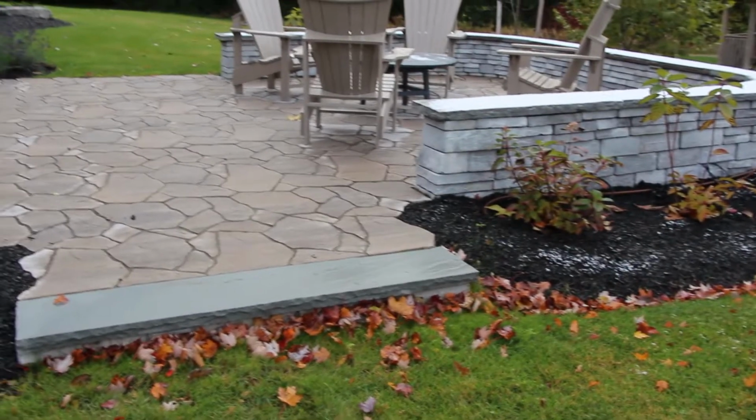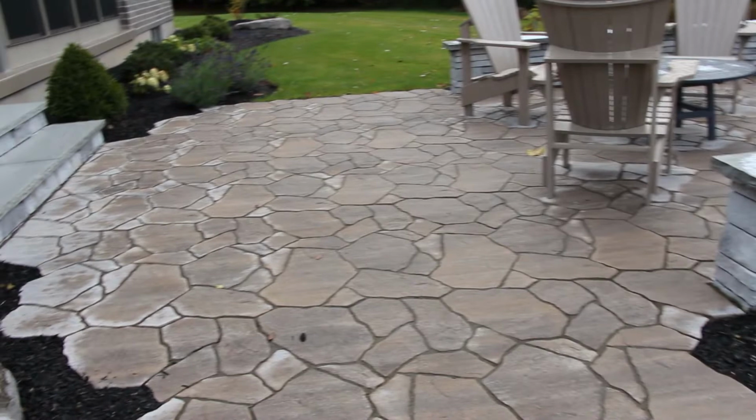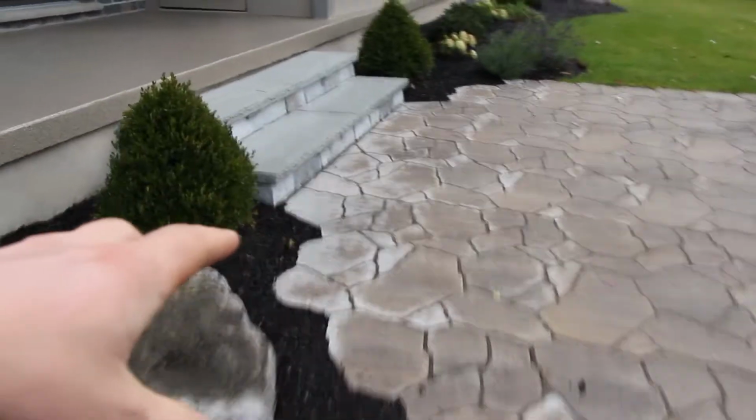This allows us to get our 1/8 of an inch to 1/4 of an inch slope per foot away from the house. The client didn't want a raised patio, they wanted it to be a seat wall, so we just raised that raised patio up into the seat wall, but kept that patio following a 1/8 of an inch per foot slope away from the house.